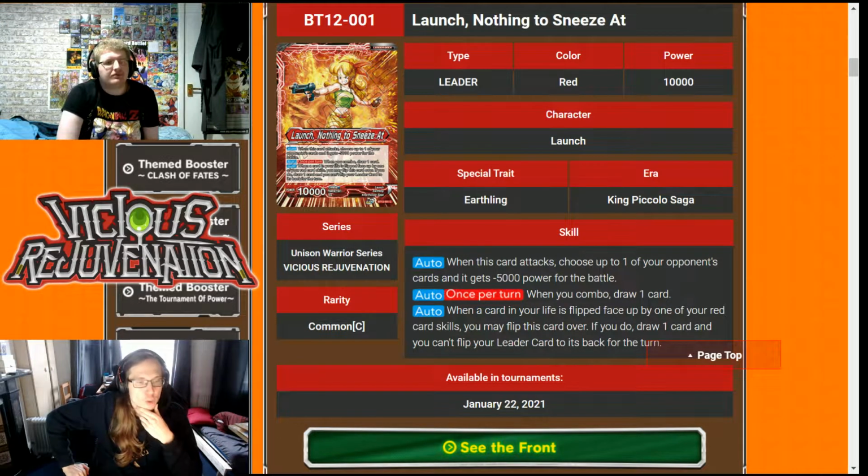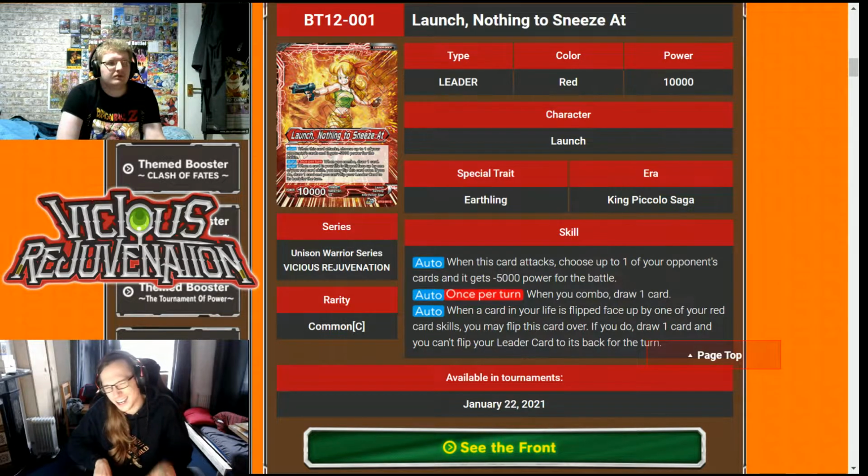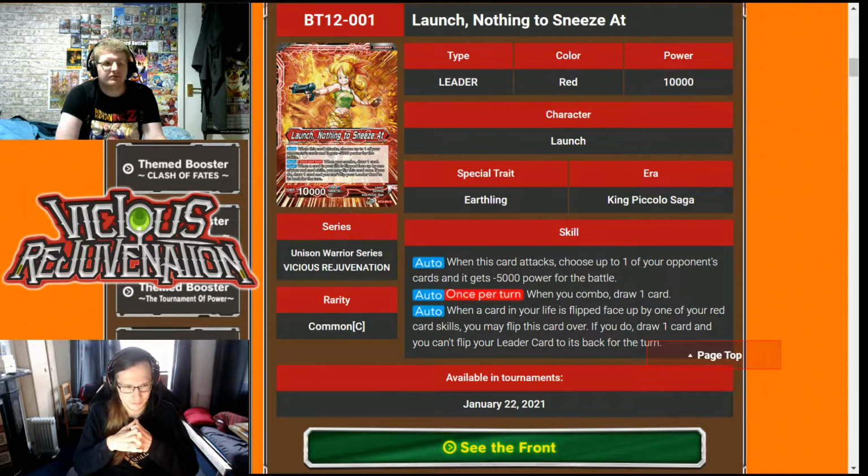Again, it has auto once per turn when you combo draw 1 card. You will need to combo on this leader, so it's nice that once per turn you get to replace, but the fact that it's only once per turn, I think, is going to be problematic. Like Hercule had once per battle. Yeah, I do agree with you on that regard. The once per turn seems to be a hit, but I think they kind of try and make up for it with this flipping over, you get the draw.